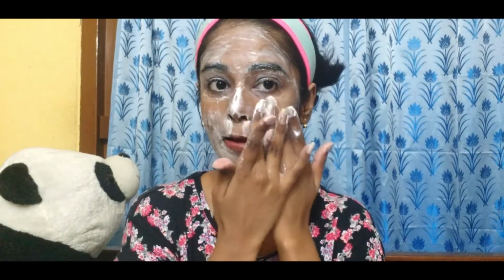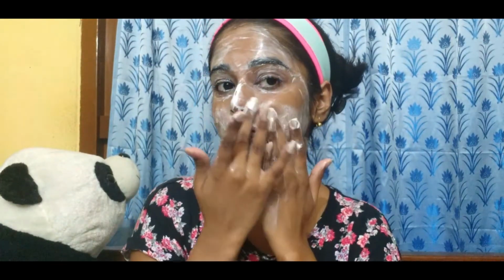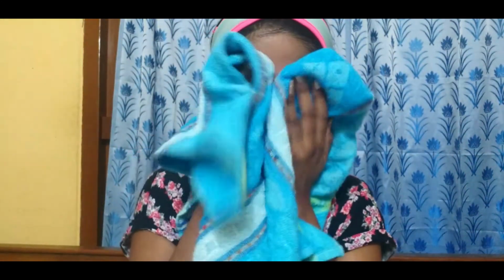I have learned to massage like this from the parlor wali didi because whenever I went to the parlor, I used to observe the way they massage my skin, and from them I have learned these techniques. Obviously you will feel much more relaxed if somebody else does this for you, but it's okay for me because it saves a lot of money. So guys, I'm just done with massaging my face and I have just washed my face well.